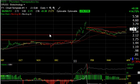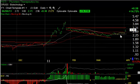Pluristem, PSTI, popped with an opening gap above its 50-day moving average and closed near the high for the day at 2.96, up 38 cents, or nearly 15%, on 2 million shares. That's the heaviest volume in more than 2 months. We may challenge the 3.25 range very quickly here. If that's the case and it gets through it, look for a move up to 3.85 and then maybe 4.5.